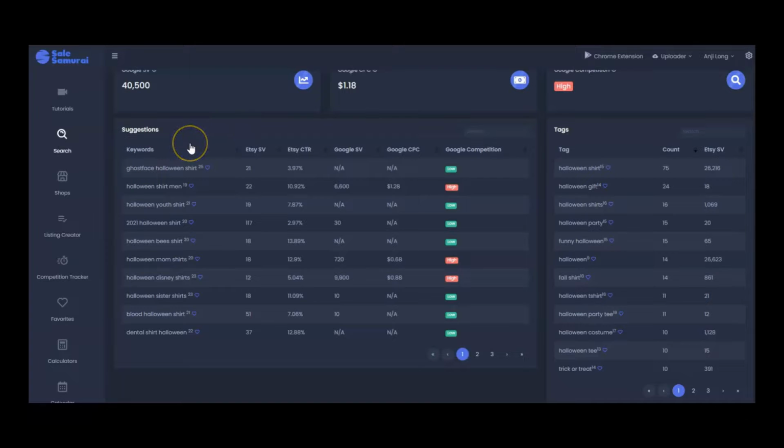So here's one, ghost face Halloween shirt. Halloween shirt for men, that's showing pretty competitive. Halloween youth shirt is showing low competition. Let's see, Halloween bee shirt, Halloween mom shirt, that's showing high competition. Halloween sister shirts looks pretty good. And then we have some tags over here. Halloween shirt, Halloween gift, Halloween shirts. So you can get a lot of different recommendations for terms here.